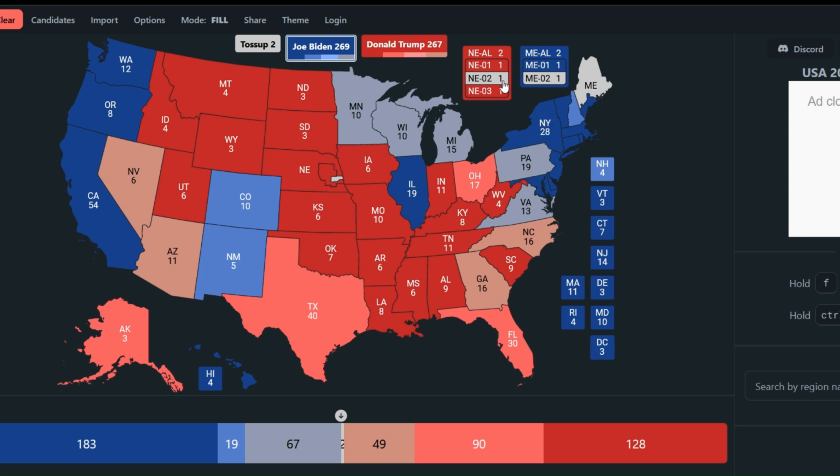Moving on here, let's go ahead and give Nebraska's 2nd congressional district to President Biden. And we're going to go ahead and give Maine's 2nd congressional district to former President Trump. So there you go. We have 0 toss-up states, 0 districts left. And with that being said, we have here President Biden at 270 electoral votes, that bare minimum threshold to be having a re-election campaign, and Donald Trump at 268 electoral votes.